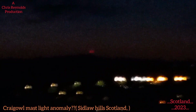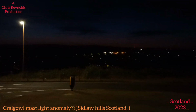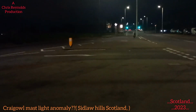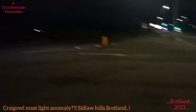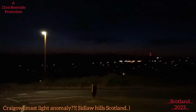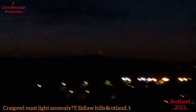Not coming out very clearly on here, unfortunately, but you might just have seen it there. And as I say, that's all within walking distance, just a few metres, a few yards. So it kind of fades out to become invisible, then it becomes visible, then it does it again and again. So I've looked at this mast from different viewpoints.